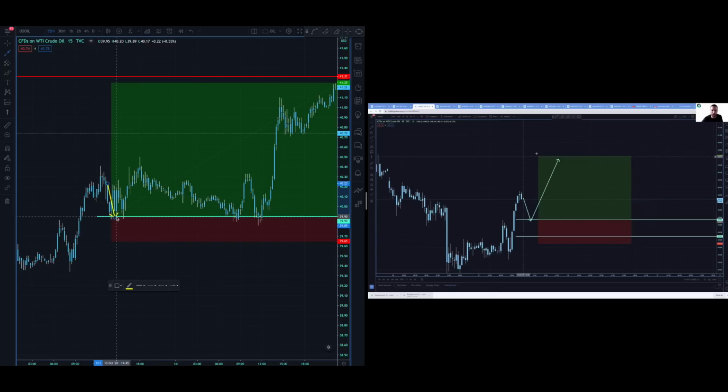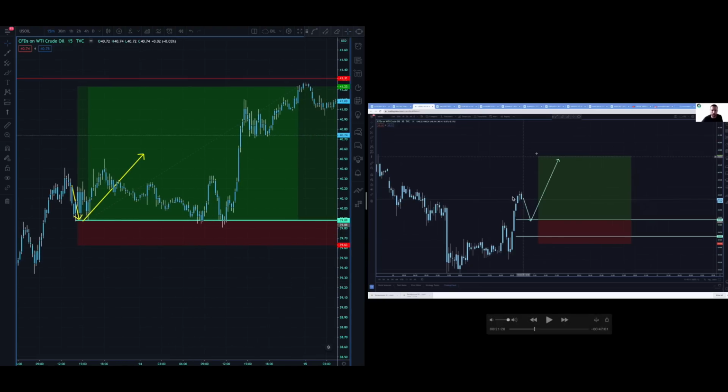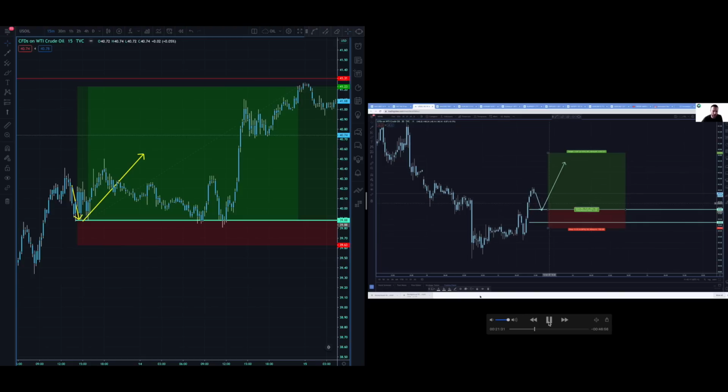Set your buy order at 39.87, as you can see here, 39.87, for the buy order. Here it literally hit it to the pip, 87. Look at that, that was even better than I said. And then we went into profit. So there was the before on oil.